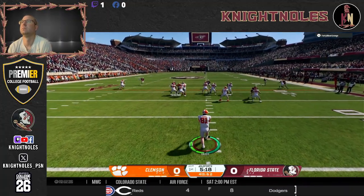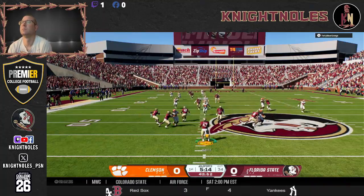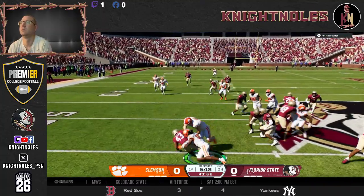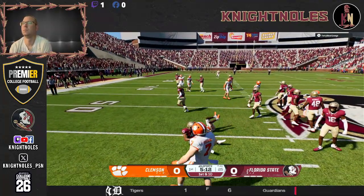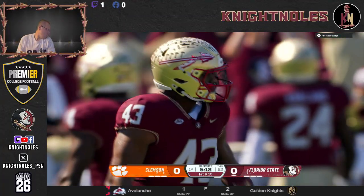Getting our first look of the afternoon at the punter. First one of the day is off. He was called on 3 times in that victory last week. They make the stop, and that is exactly what you want out of your punt cover unit.